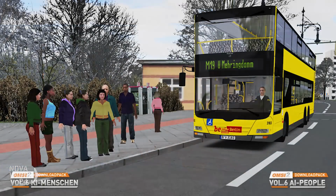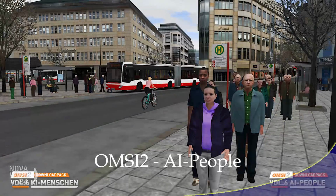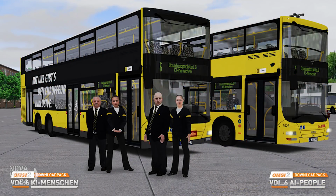Alright, moving out of flight sims and into the world of ground transportation, the guys over at OMSI 2 have come out with their latest AI people pack. This is the 6th pack we've seen in this series, which gives us more people for our bus tours of various places around the world.